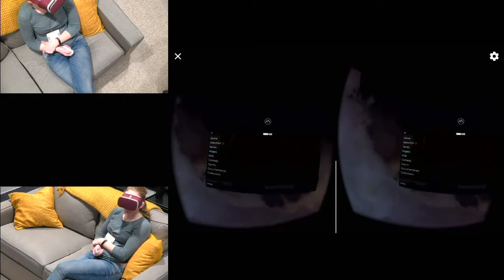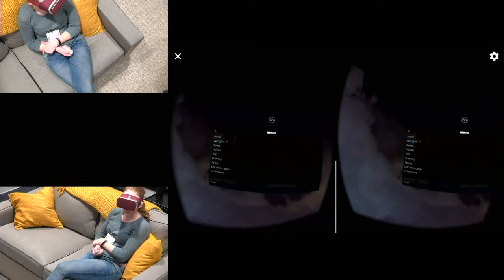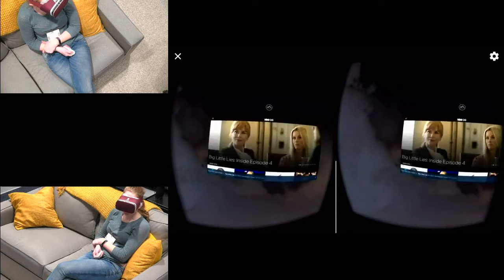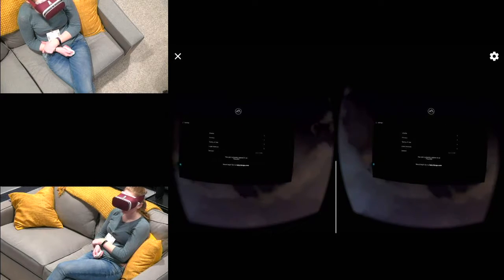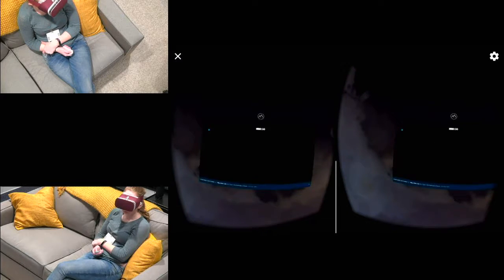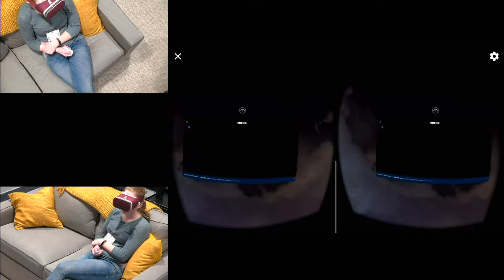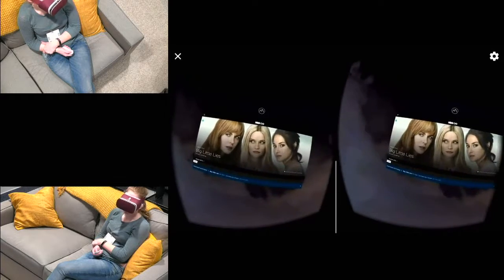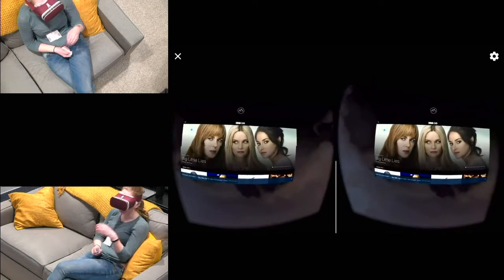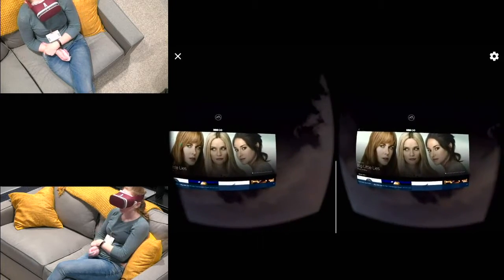Yeah, I'm not really sure where to find it. Maybe it's settings. No. And when you're thinking of settings, what comes to mind? I don't even know. I didn't think that it was going to be there, but it was just an option to click on.